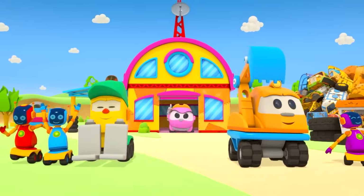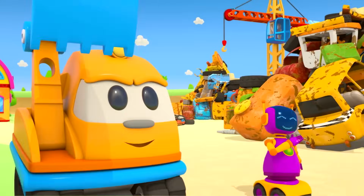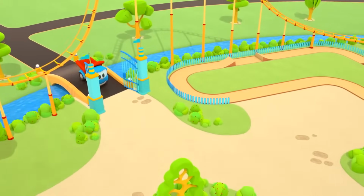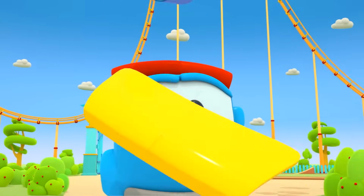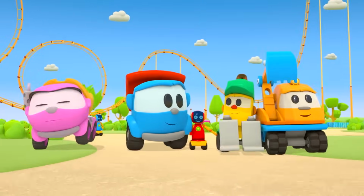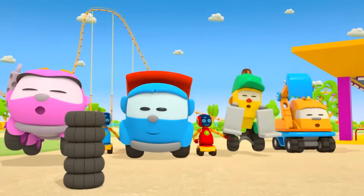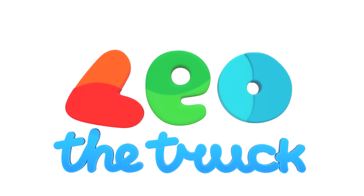Skoop, robots and Lea having a lot of fun. Who's the fastest one? They build the cars that are so good. Wheel, motor, and hood. Who brings the parts? It's Leo. Leo the truck.